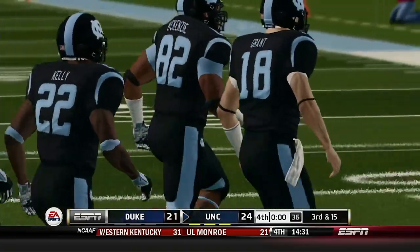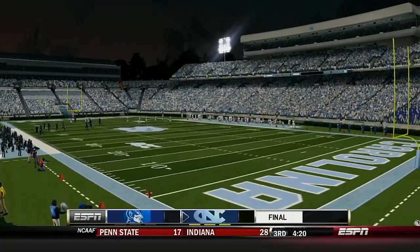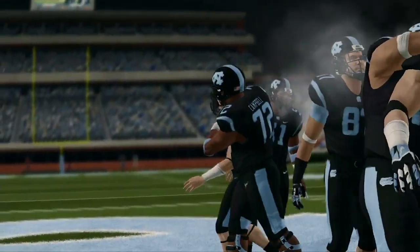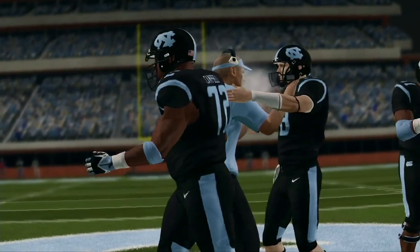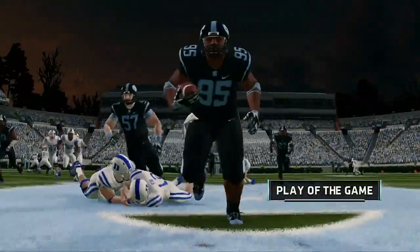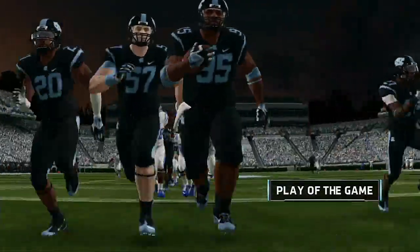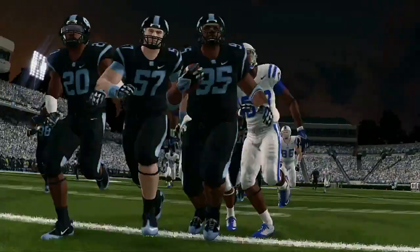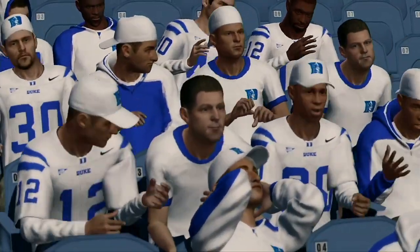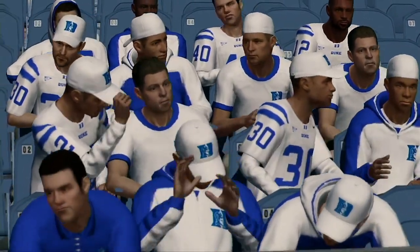Coming back. Great one to win, a really tough one to lose. 24-21, North Carolina. As we finish up the broadcast, what do you have to say about how this game turned out, Kirk? Nothing adds to the pageantry of college football more than a good rivalry. This was a great game that should only add more fuel to the fire for next year's matchup, and boy, was it fun to watch.